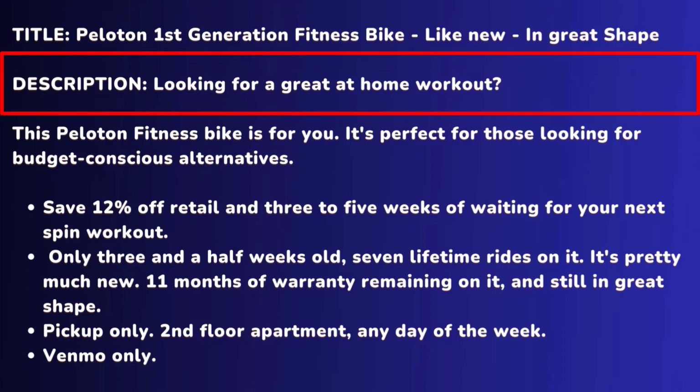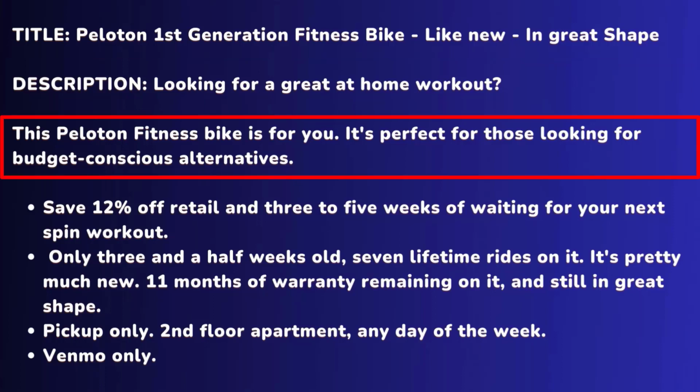I would probably include lines like, looking for a great at-home workout? This Peloton fitness bike is for you. It's perfect for those looking for budget-conscious alternatives. The reason why I include this line here is so we can optimize for the keyword phrase Peloton, in case somebody is looking for that, as well as just trying to position this bike more from the lens of the potential buyer, as opposed to just from the seller's lens.